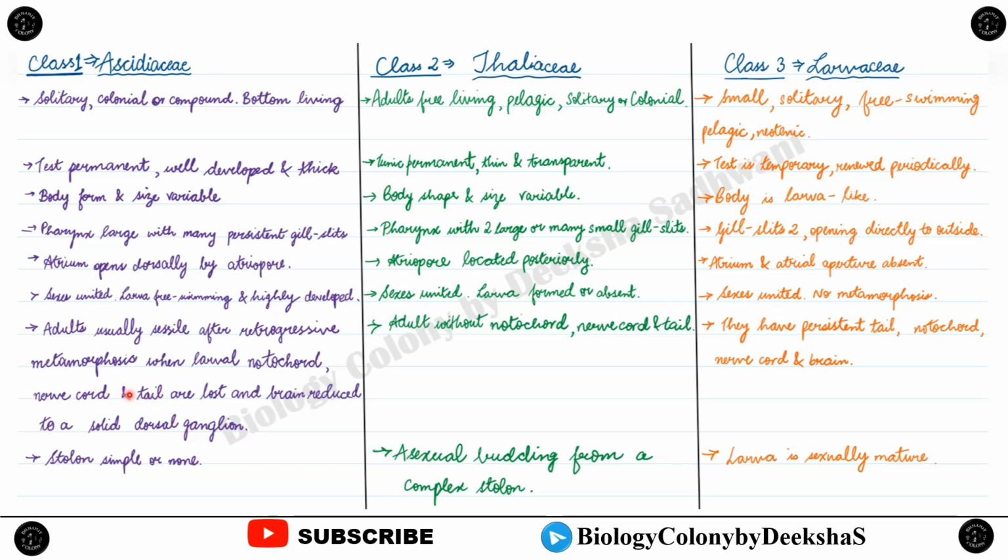While in adults, nerve cord, notochord, tail are lost and brain is reduced to a solid dorsal ganglion. In Thaliacea, sexes are united, larva is formed or absent, adult without notochord, nerve cord and tail. In Larvacea, same, while metamorphosis is absent, they have persistent tail, notochord, nerve cord and brain. In Ascidiacea, asexual reproduction occurs by stolon formation and it is simple, or they lack a stolon. Then in Thaliacea, asexual budding from a complex stolon occurs. In Larvacea, larva is sexually mature, that is, it has developing gonads.